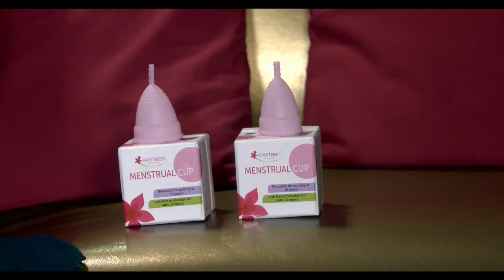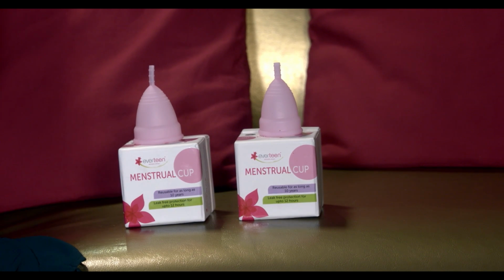Best investment. You can say goodbye to the piles of sanitary pads and regular tampons that you need to buy every month. Everteen menstrual cups are made of strong medical grade silicone that makes them reusable for up to 10 years. A good investment in the long run, don't you think? Say yes to this environment-friendly and pocket-friendly investment in your personal hygiene. Try out Everteen menstrual cups for your upcoming period and have a happy period.